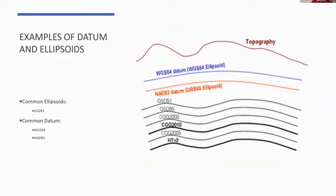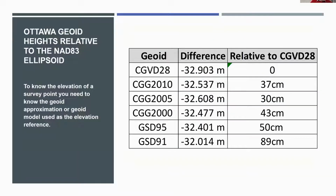Okay, this diagram here shows the surface topography in 2 different ellipsoids, WGS 84 and GRS 80, and 6 different geoid models. Each of these vertical references will provide a different elevation for a point at the surface. Okay, this table shows the elevation difference in Ottawa, Canada, my hometown, for 6 different geoid models. Okay, so a perfectly accurate survey with GSD 91 geoid will have an elevation error of 89 centimeters if it's incorrectly labeled as CGVD 28.